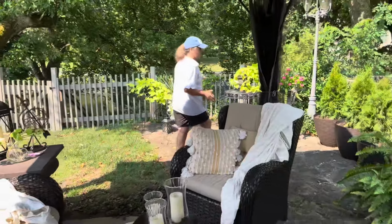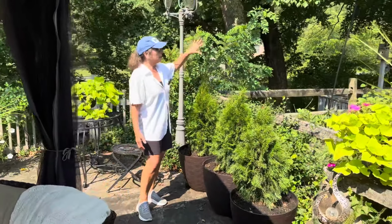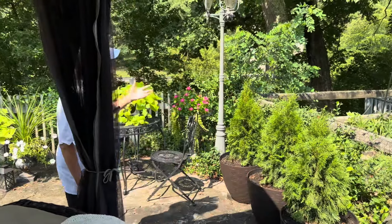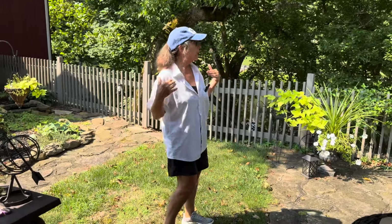She's also placed three more arbors against this part of the fence, which is beautiful to keep the deer from jumping in, but it will give her a very soft green screen from her neighbor's yard, which is lovely though. I mean, there's just gorgeous backyards back to back to back.